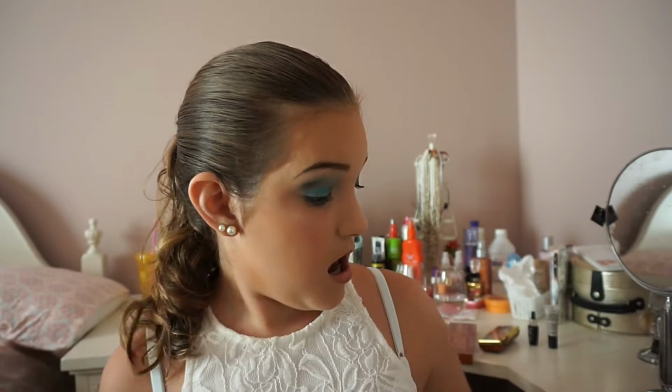And if you want to take them off before that, like if you go out to dinner and you come home and take it off, literally, I don't even know. I had to use an oily eye makeup remover, and even then it did not come off. It was crazy. They're so hard to get off. They're so long wearing. I love them.